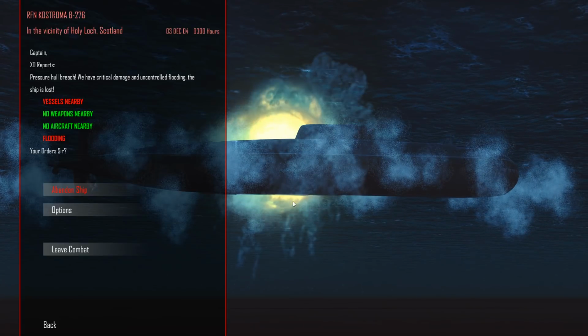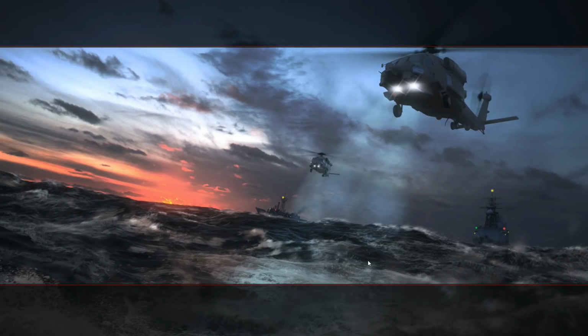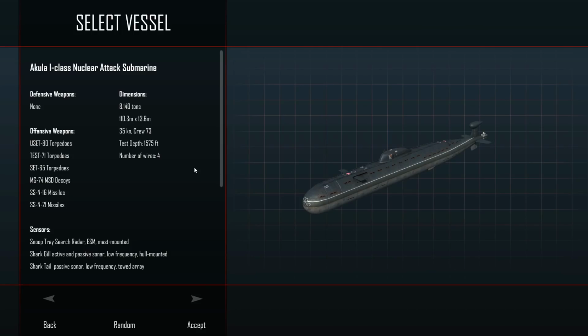Holy crap. I did not mean to hit time acceleration. I meant to cancel it. Ugh. So there was an Upholder class. Okay. Are we gonna get out alive again? Yeah. This is getting ridiculous.